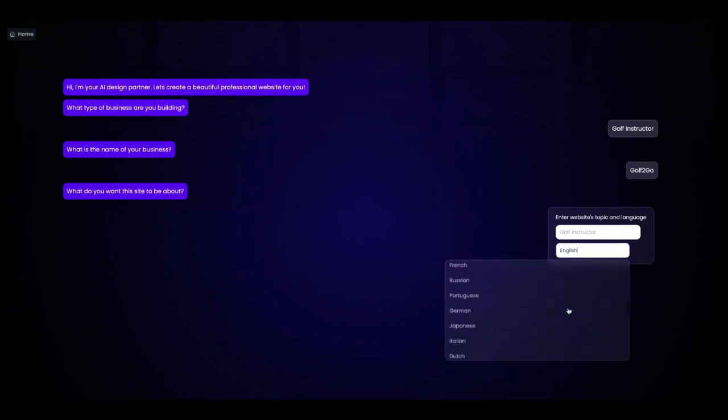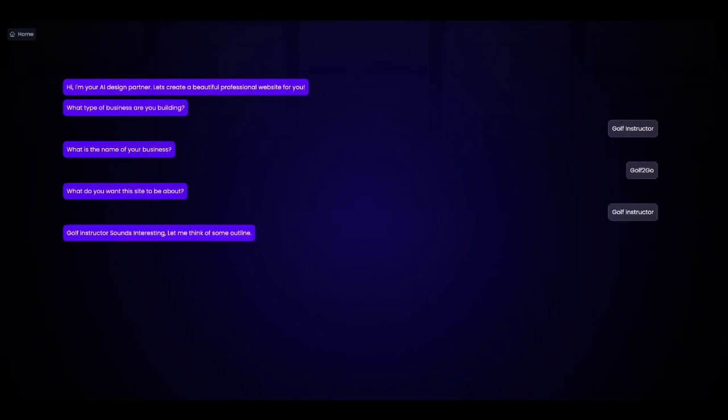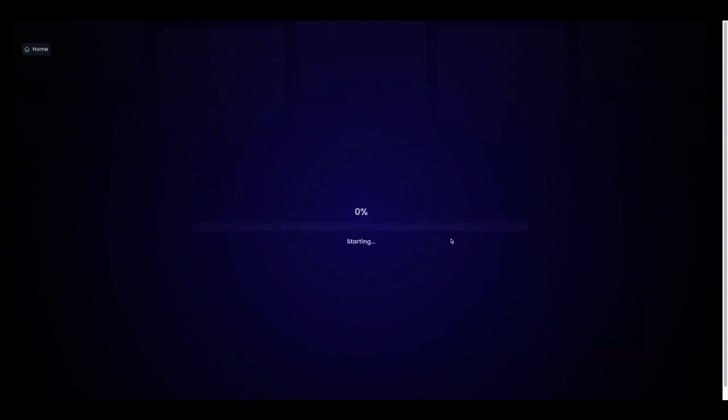And here you can choose the language. So if you like to choose another language, in this case, I go with the golf instructor, and then it's going to give me the outline here. And look at this. It says here, a header about this, master the game, learn from a professional golf instructor. Elevate your golf skills with expert instruction, and then transform your game with personalized golf coaching. So it comes up with content already, and you can change this. If you would like to change something here, you can do that. You simply hit submit, and now it's going to create the website for us.